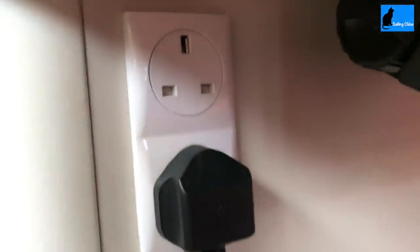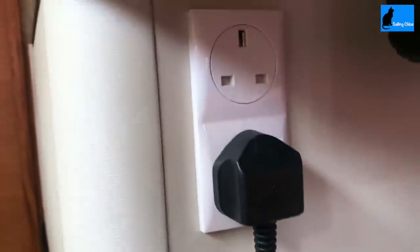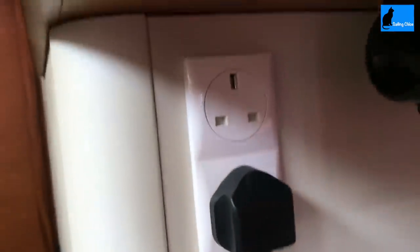And just a note on the outlets, we chose British outlets because of the robust nature of the 3-pin plug and the 13 amp fuse embedded into each plug.